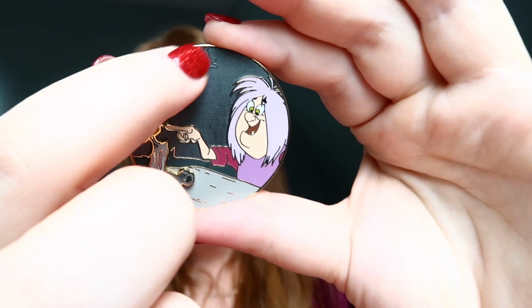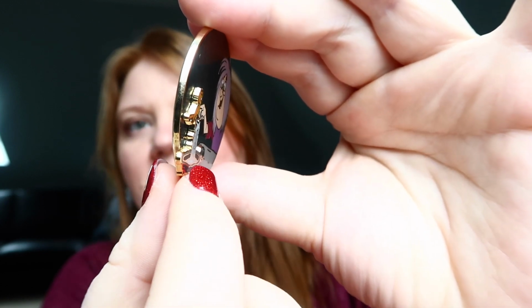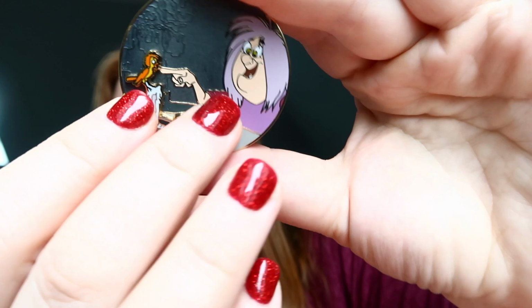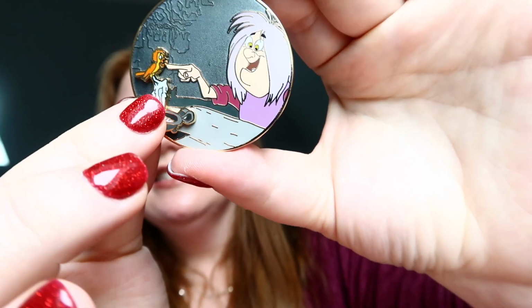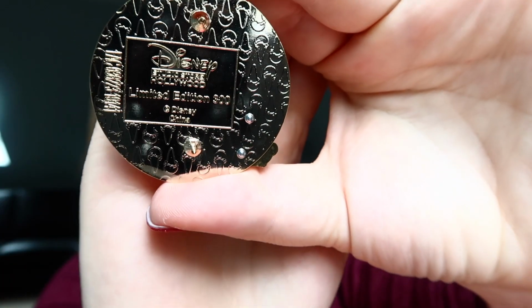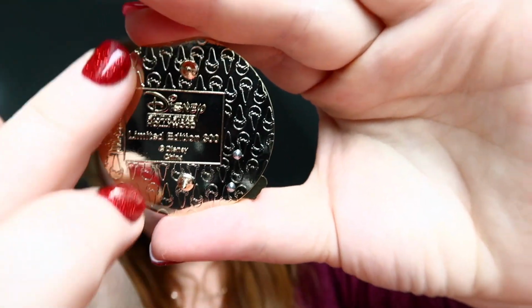But I love how they did this little detail here. The bird and the candlestick are a pop-out pin-on-pin element, and she is just gorgeous. Of course on the back, because it is a Studio Store pin, you have your ice cream cones. These ones have the copyright Disney, but they don't have a year on them, so sometimes they're a little harder to track down as far as the year goes.